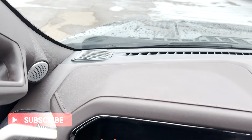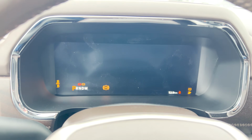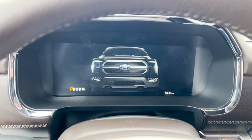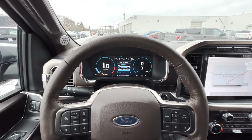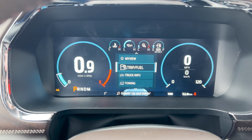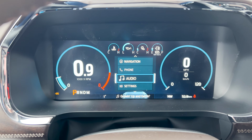Entering inside of the King Ranch, the dashboard is covered in hard and soft material. Starting up the truck, just like the rest of the trucks, it has this nice animation, and even when you turn it off, you get this nice animation. You have this full digital cluster, which is nice, and in the center are different categories you can go through about the truck, and each of these things will have more items within.